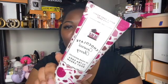So the first thing that I used with this was Kilian's Back to Black. There is a cherry note in there and there is a tobacco note in there. I think this turned into a cherry chocolate, kind of smoky from the tobacco note. And it's another one of those cozy chill scents. So if you like Back to Black, you might be interested in pairing it with this in the event you have this already.